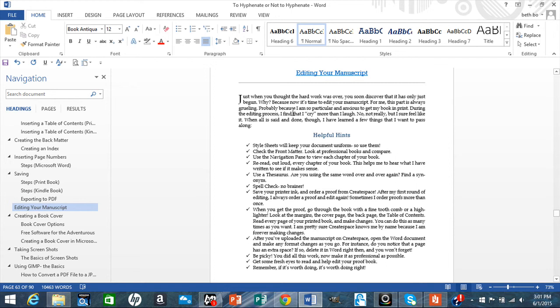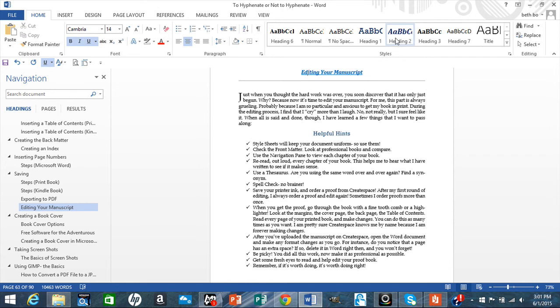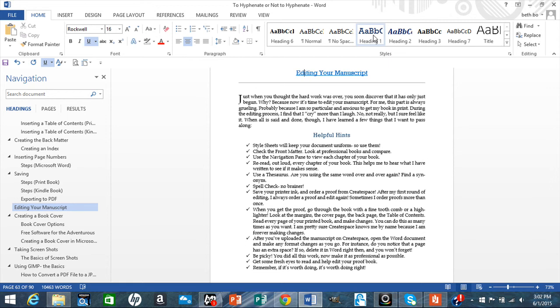That way, you're not going back through your entire document and changing the font or the font size or any of that. All you have to do is click on that paragraph area basically, and whatever it was, you can change it. For instance, editing your manuscript. If I wanted to make that heading 2, I would just click on heading 2, but I don't want it to be. I want it to be heading 1. So let me go back to that. Anyways, that's just one of my first and absolute, you must use style sheets.